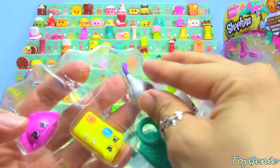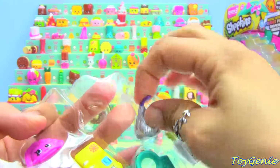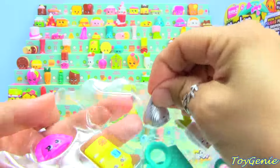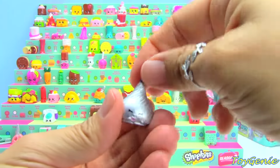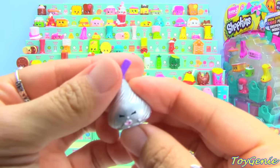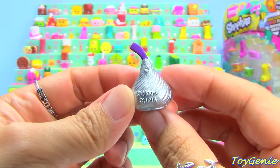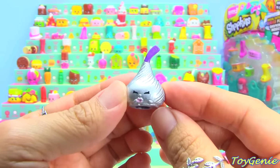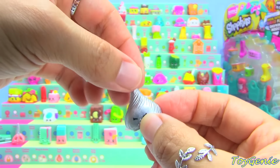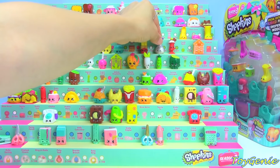Next, we have the Hershey Kiss. This one is called Chalk Kiss, and she's got a purple top, and she's silver, just like a Hershey's Kiss. She's also a first, and she goes all the way over here. She is a rare.